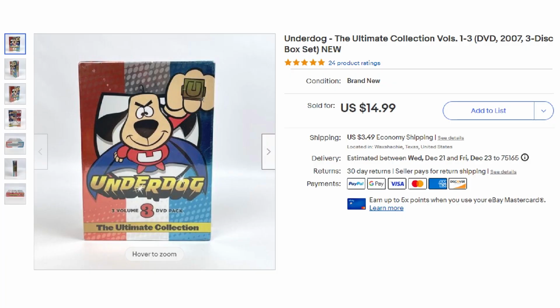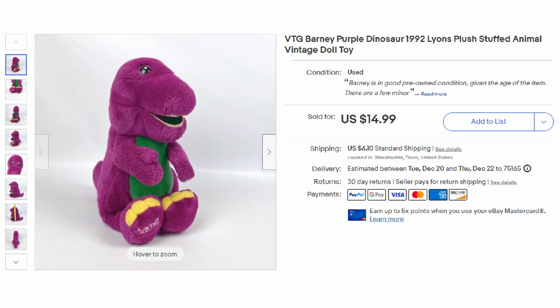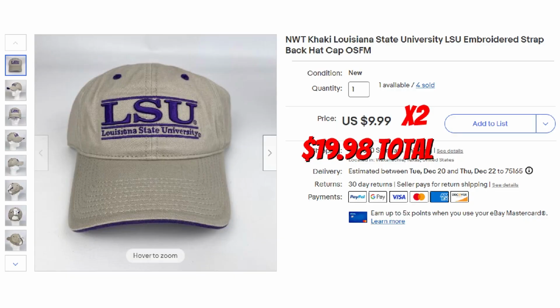Next up, we had an Underdog DVD. This was Underdog, the Ultimate Collection, volumes 1 through 3. This ended up selling for $14.99 plus shipping. Following that, we had this vintage purple Barney Dinosaur plush from 1992, and it sold for $14.99 plus shipping. Up next was another multi-quantity listing. A customer came in and bought 2 of these. These were the New with Tags khaki Louisiana State University strap-back hats, and together they sold for $19.98 plus shipping.